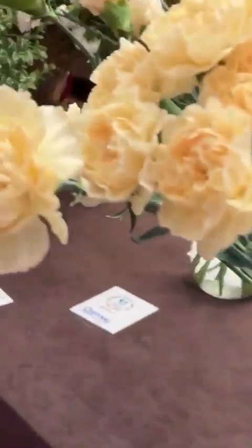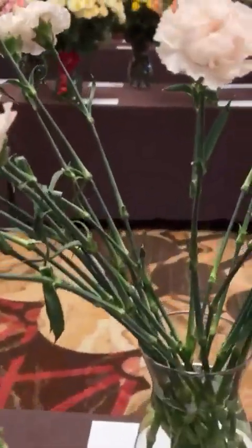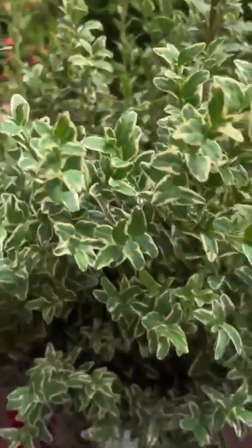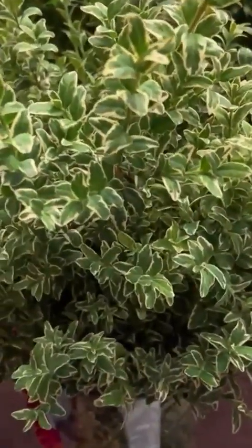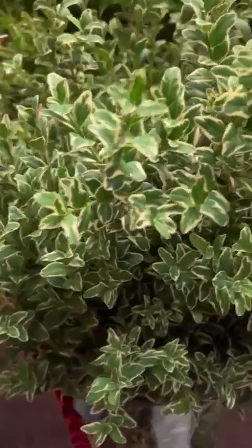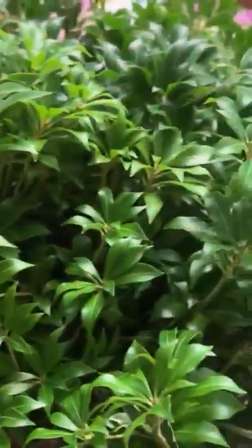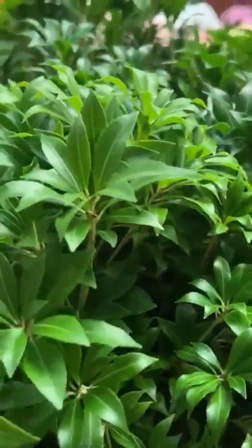Soft butter yellow, creamy white. Students recognize this. You see this in the classroom quite often, Oregonia. It's an updated version. And then this, I think, is going to be amazing. It's Pieris, but look how dense and green.